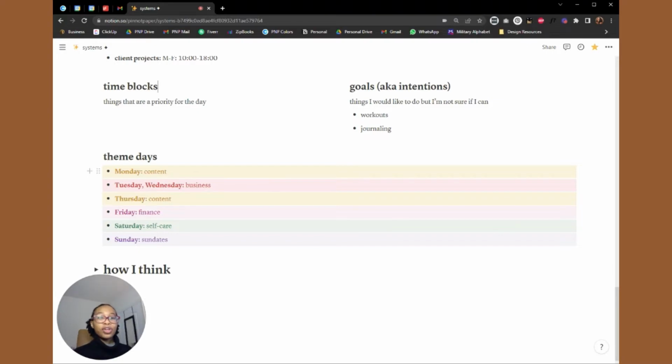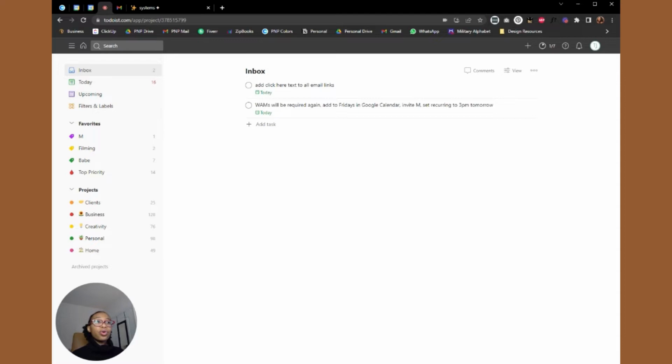And now we are going to go into Todoist. Okay, now I am going to show you how some of those systems that I talked about come into play in Todoist, which is my day-to-day brain dump / to-do list manager. The main 2 areas that I spend on Todoist are the inbox and the today views.